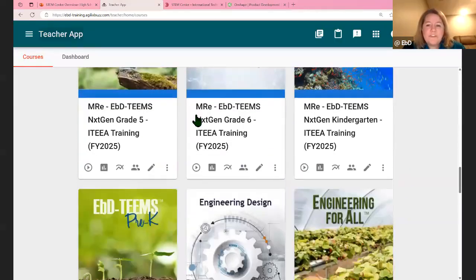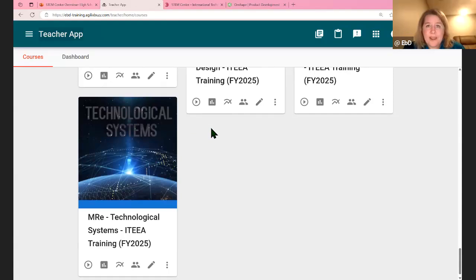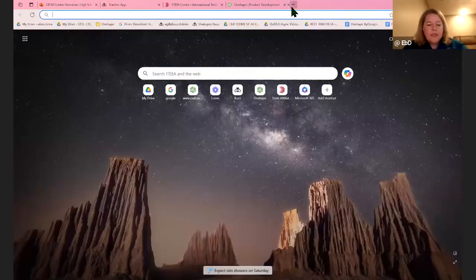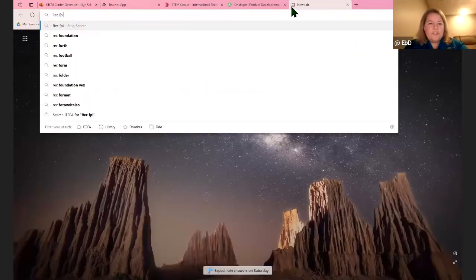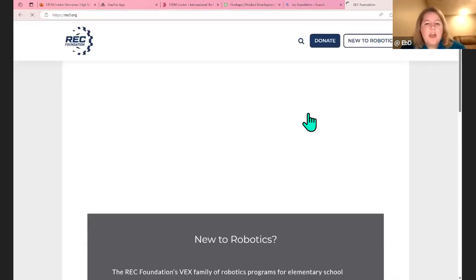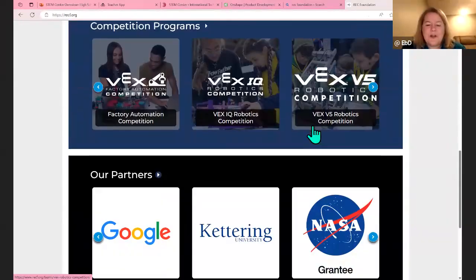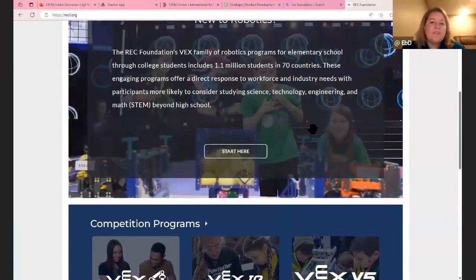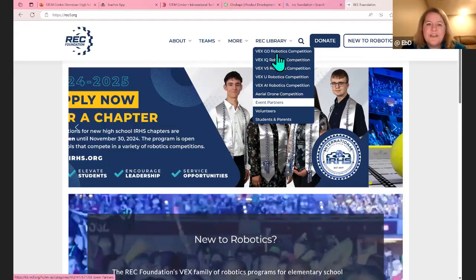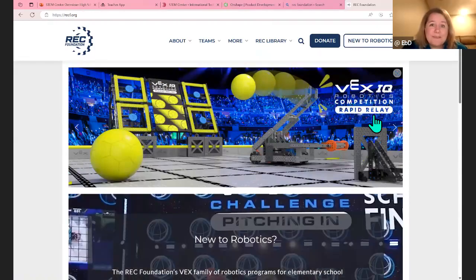The other course that was mentioned, Certification by Design, is being written right now. It is our pre-engineering in robotics course. It will be working with the Rec Foundation, which some of you may be familiar with. They are supported by VEX, the robotics company of VEX First Engineering. They house all the robotic competitions.